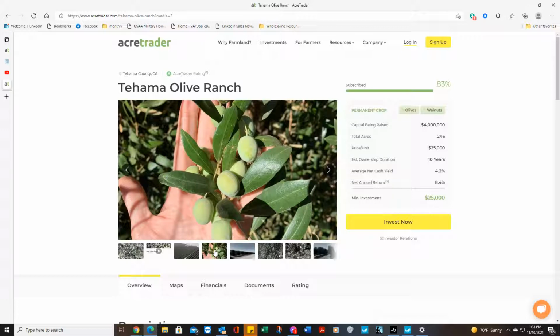So holding at 83%, excuse me, 83%. Up there you go, 84%. Somebody just either got verified and everything checked out, and they just made their initial investment. Okay, so there you go, 84%.